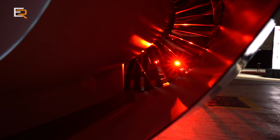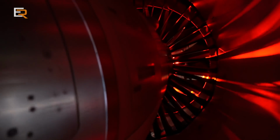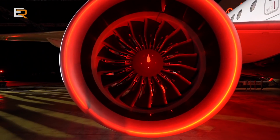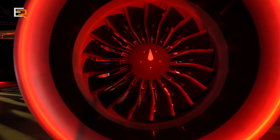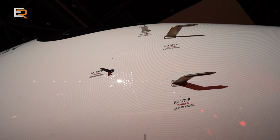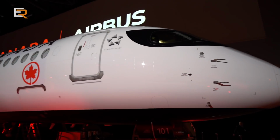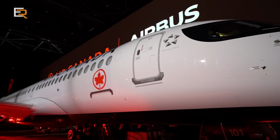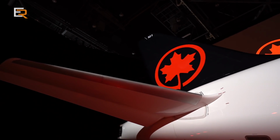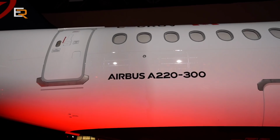These engines provide not only 20% lower fuel burn, which of course means lower fuel costs, but also make it ideal for longer ranges. The 220 has a range of 3,670 miles. That's almost 6,000 kilometers. Oh, and it also produces 50% less noise than any others in its category. This is really turning into a win-win situation.